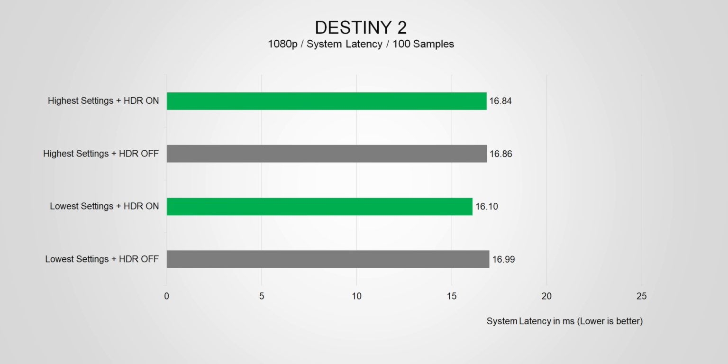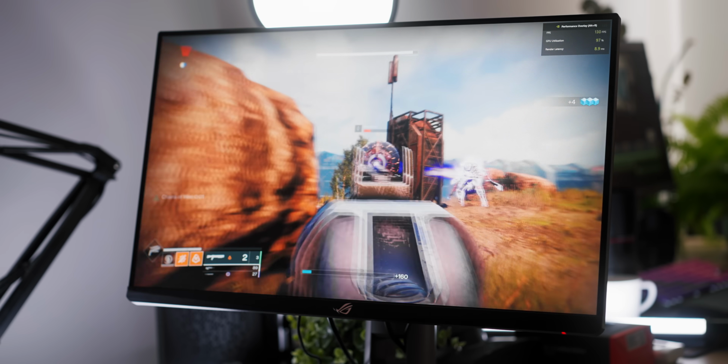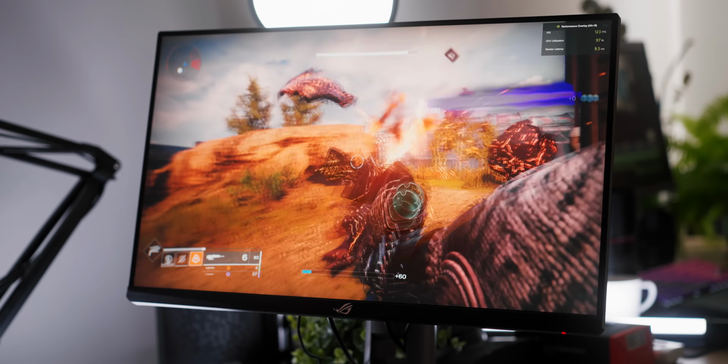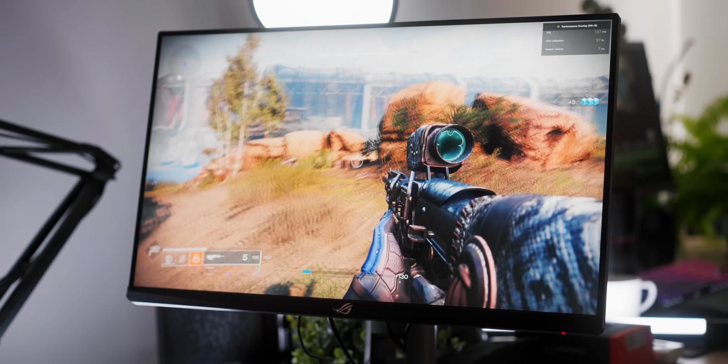Or in videos like this where I can tell you that enabling HDR in Destiny 2 has no effect on system latency, at least not a significant one, nor do any of the visual settings between low and highest have an impact on system latency, which is very nice to see, and is a pretty interesting surprise, but results definitely will vary from one game to another.